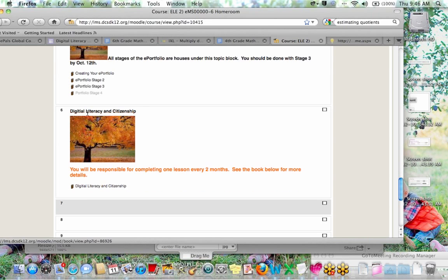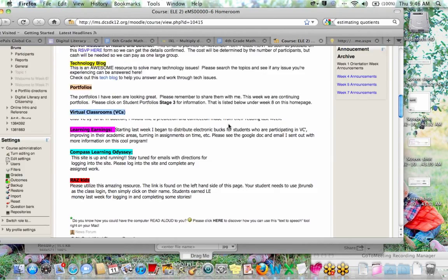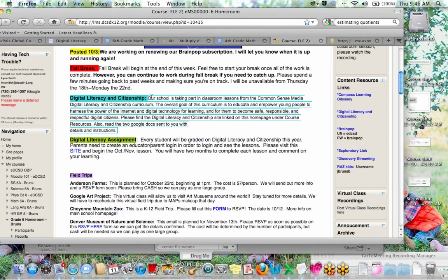Then, this is new. You might not have even seen this. It's possible that you even overlooked it in the announcements that are up here in the center. I have no idea why this came out like turquoise all over, but nevertheless, let me tell you a little bit more about digital literacy and citizenship. You guys are actually graded on digital literacy and citizenship. And basically, what that means is how do you be a good citizen online?